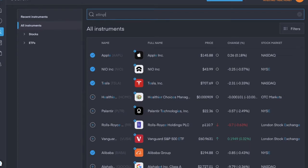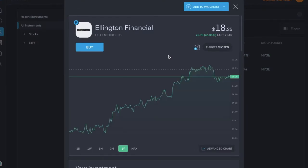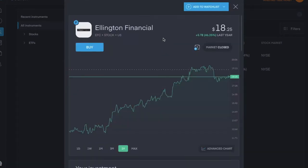And next we have Ellington Financial. Ticker symbol is EFC. It's in the consumer financial services industry, based in Old Greenwich in the United States. It's a specialty finance company that acquires and manages mortgage-related and other financial assets. Its current dividend yield is 8.39%. Its earnings per share is $1.72. Its PE ratio is 7.48, and the market cap is 563.86 million. And it's currently trading at about $18 per share, and the last dividend I received was for 13 cents per share.